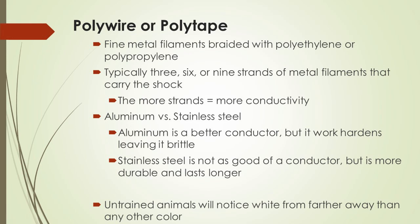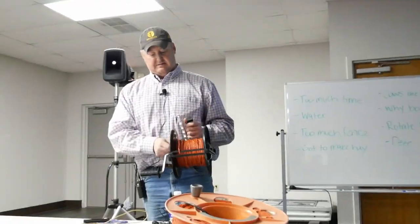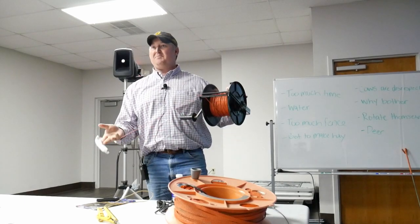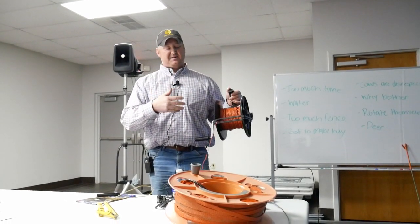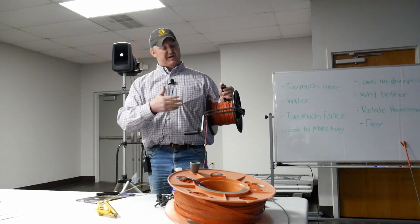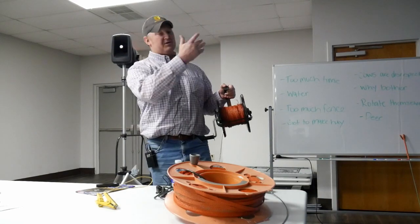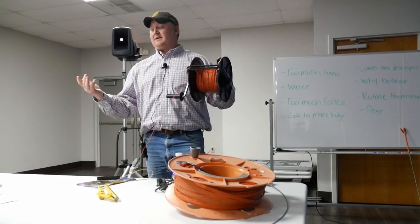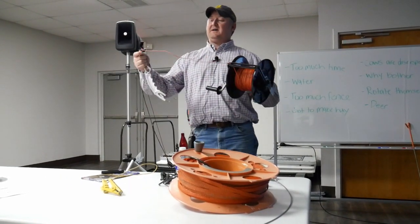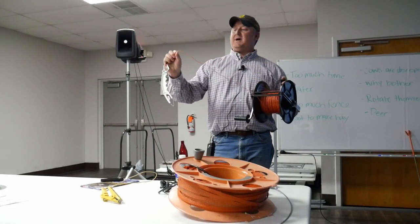All right, so you've got two choices, either poly wire or poly tape. I did bring reels of both. These are some of our reels that we like to use. This is what they call an economy reel. I buy the 1,650 feet of poly wire, and then I cut it into 550-foot increments and put 550 feet on each one of these rolls, so I know how much is on there. I can go out and set 2 or 3 days worth of fence pretty quick. It doesn't take too awful long. And if you've never seen the poly wire, there's actually 3 to 6 or 9 strands of metal woven in there.